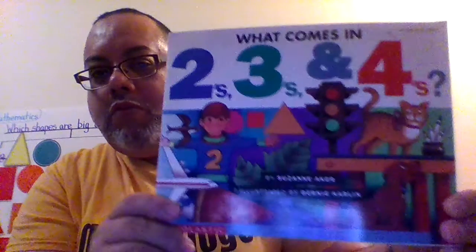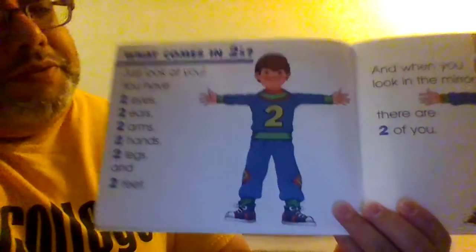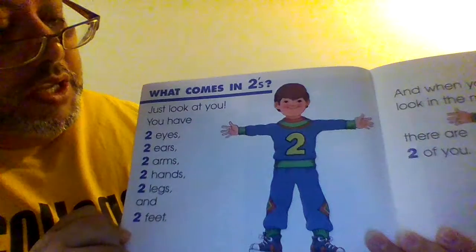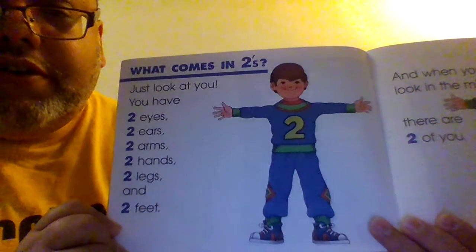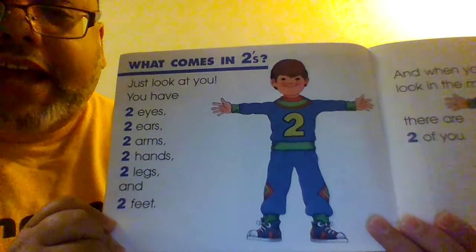Today's story is titled, What Comes in 2's, 3's, and 4's? So it's about numbers. It's about things around us that we know come in 2's, in 3's, and 4's. So let's focus on what comes in 2's first, okay? Here we go. What comes in 2's? Just look at you. You have 2 eyes, 2 ears, 2 arms, 2 hands, 2 legs, and 2 feet.